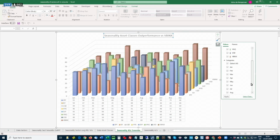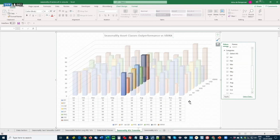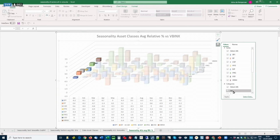In terms of average return, we see that January is actually a pretty good month for, hang on, I need to switch to this chart here. Filter that and go to January. And this is the average relative return versus VBINX. VBINX itself, so the 60-40 portfolio, on average gains 0.4% in January. Stock market, surprisingly enough, is minus 0.2%.